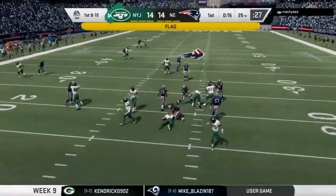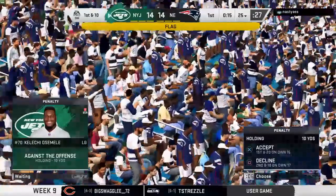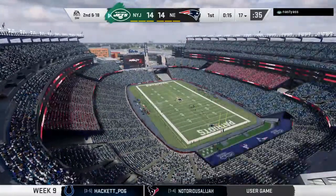And with it flagged down, he goes down. So they're able to sack him. Now the penalty looks like it could be holding. Let's find out. So they will take the sack instead of the penalty. And it takes another down off the series.